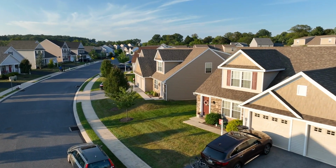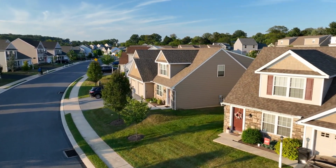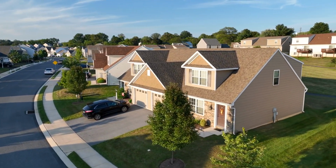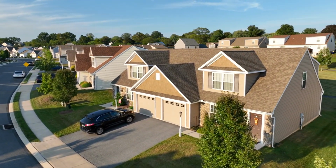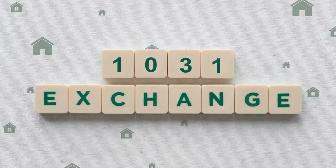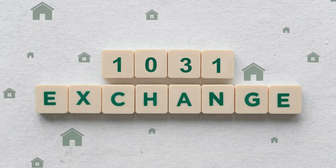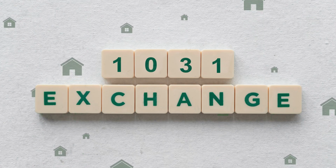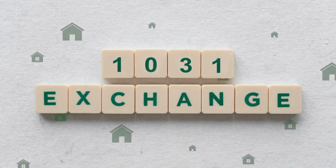We've helped investors go from single-family homes to multi-family buildings, from underperforming assets to high cash flow rentals. No taxes, no setbacks, just growth. Here's the process. First, you sell your current property. The funds go to a qualified intermediary, not your bank account. If you touch the money, the deal's dead.